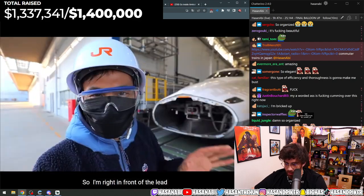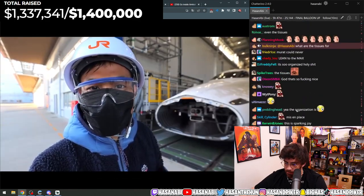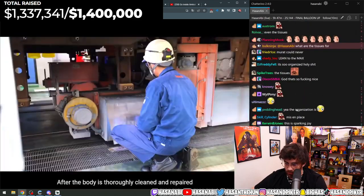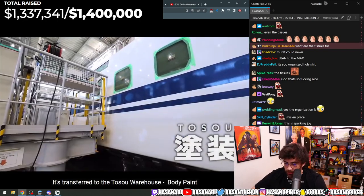So I'm right in front of the lead Shinkansen train, and it's gonna be polished right now. After the body is thoroughly cleaned and repaired, it's transferred to the Toso warehouse, body paint.